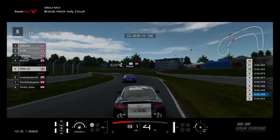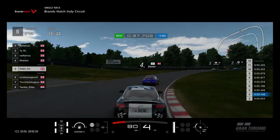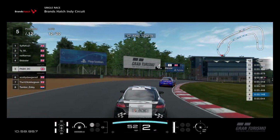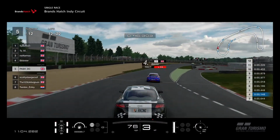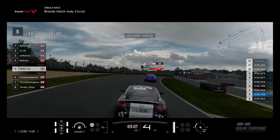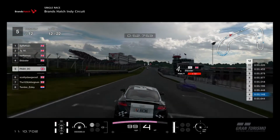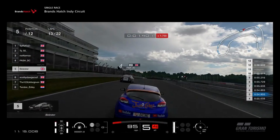Now here's a replay of what happened to Bidster for him to go back behind Pash again. Watch this, he goes wide over the grass, all four wheels over the white line, and the game now triggers a penalty for him, even though he didn't lose too much time, but still a half-second penalty, and he's got to serve it before the line, or into the first corner or somewhere, but he's got to serve it at some point, so he decides to serve it now and get it done before the line, and then Pash goes through, and now Bidster's going to do all that hard work again.